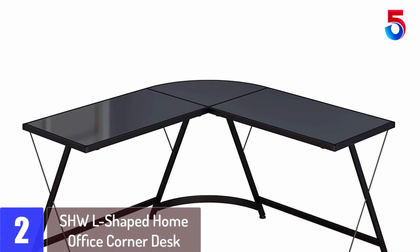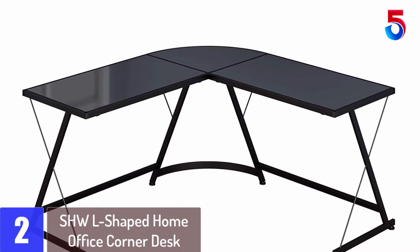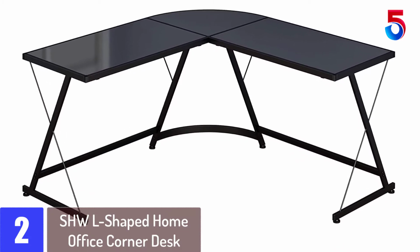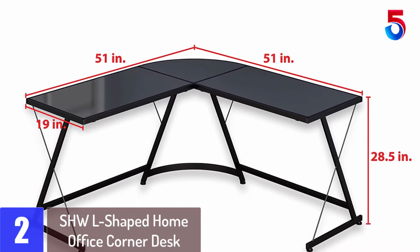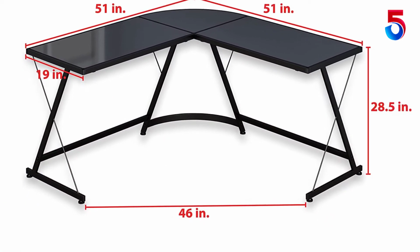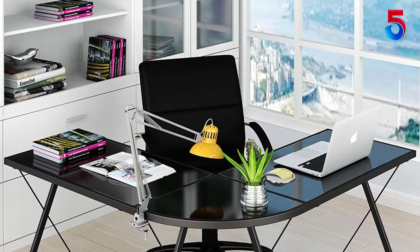At number 2, SHW L-shaped Home Office Corner Desk. The SHW L-shaped Home Office Corner Desk is a 3-piece computer desk made of steel, tempered safety glass and finished with powder coating. While advertised as an office desk, this SHW desk also works great as a gaming computer desk for people who are looking for something affordable and simple.